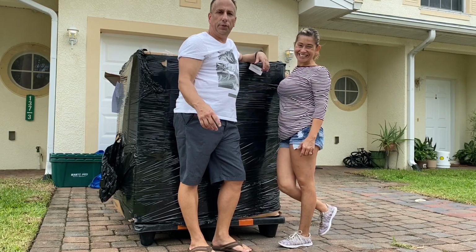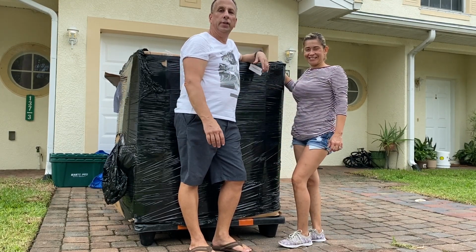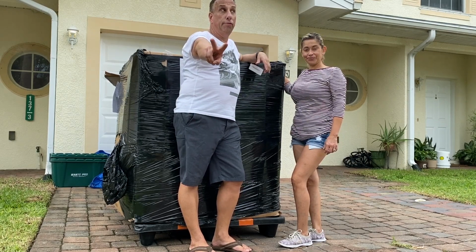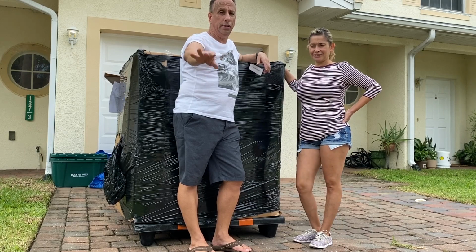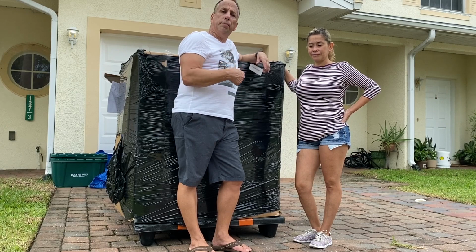And we are about to unpallet. How do you say it? Unwrap, unpallet. Look inside this pallet. So this is pallet number two of really four. Three got delivered today. One more is coming, they're saying tentatively Tuesday. It's coming from a different state, Nevada. These all came from Pennsylvania.